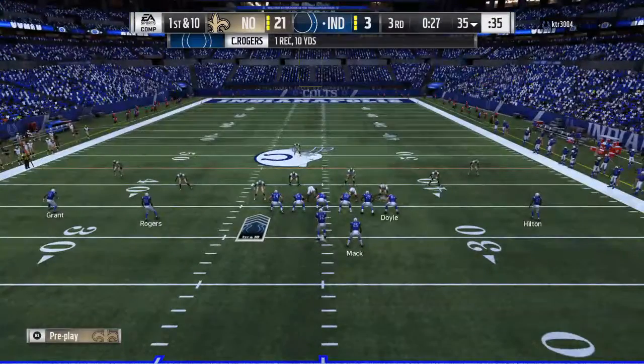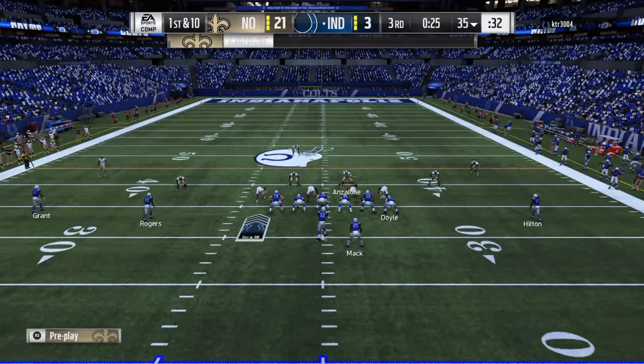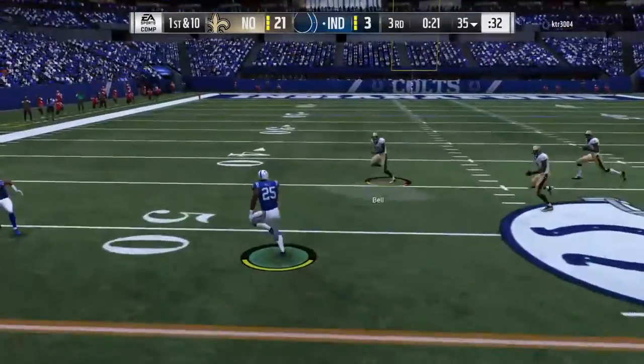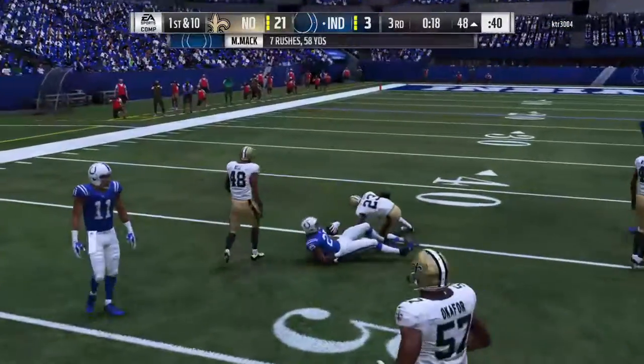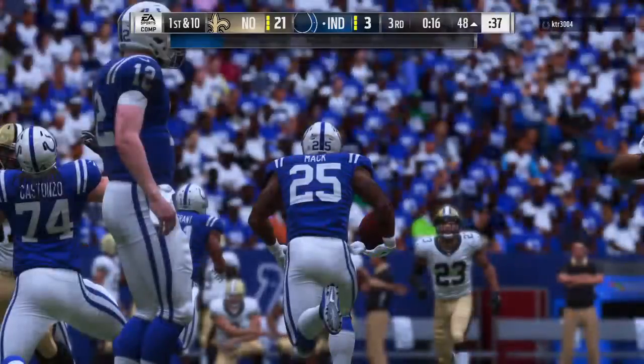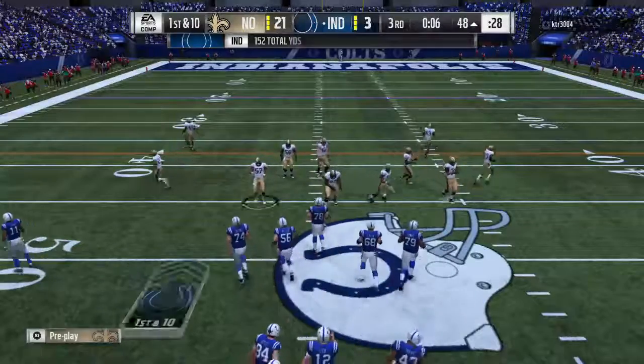It'll be a gain of 10 to start the drive out, and by a few inches, that'll be a first down. They'll run it now out of the gun. And an alley to run. And he'll be taken down, but not before he gets into enemy territory. It'll be a gain of 17 and an Indianapolis first down.